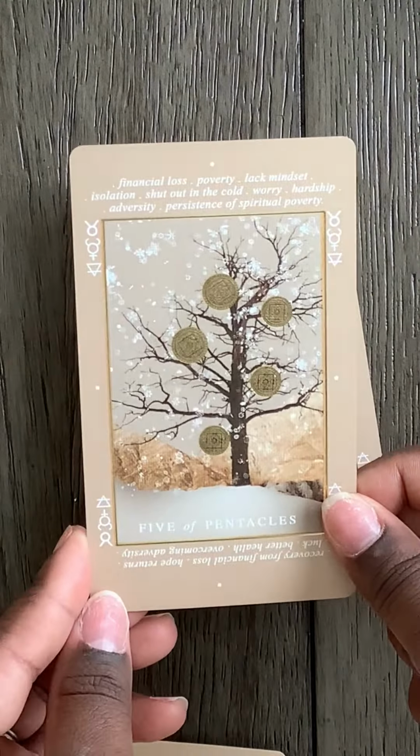Okay, then we had our Ace of Swords. Look at that grasp compared to water. Okay. Two of Swords. Weighing options, difficult decisions. One foot in, one foot out. Okay, I like that. Hidden information in between.